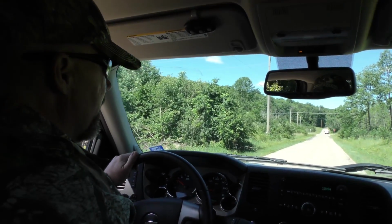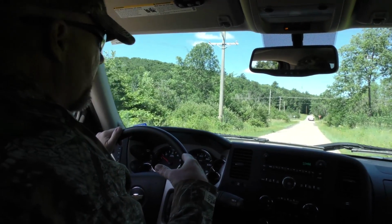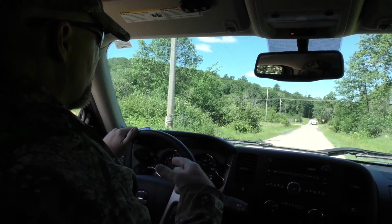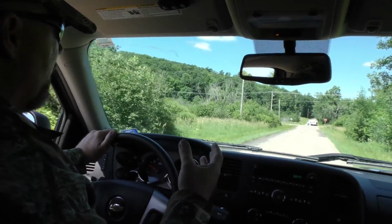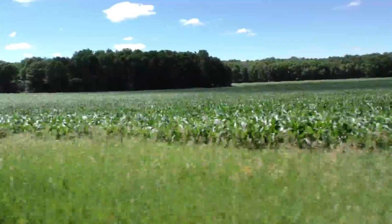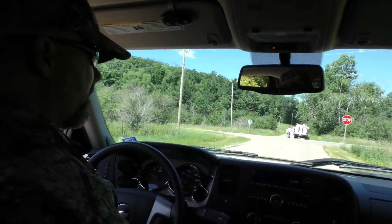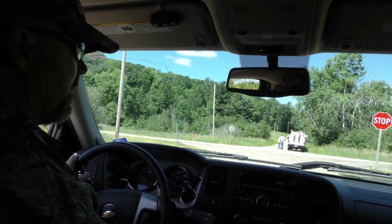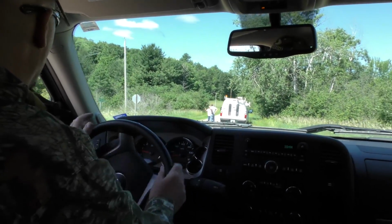Okay, so we've seen a lot already in just this short amount of drive, and the whole point of this exercise is to show you what a square mile can look like. You've seen some farm fields, you've seen a lot of woods, we've got a little bit of wetlands here, some swampy areas, but right here at this intersection, we've only gone a mile. So we want to go a square mile. So we're going to go around the block.